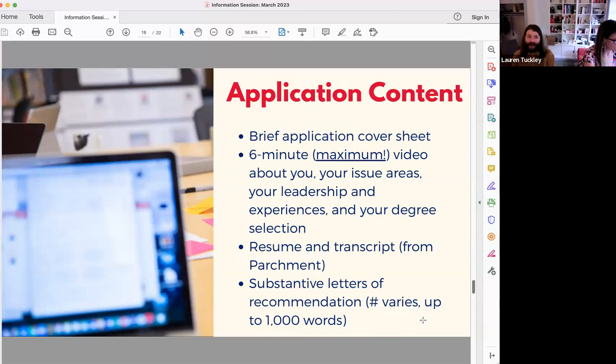Because we're asking for 8, if you're going for the Rhodes, 8 substantive letters of recommendation, which usually works out to being around 1,000 words. And why do we say that? That's to give your recommenders a guide. Because some recommenders, maybe they're from the hard sciences, or they're from the math department, and they're going to give you 2 lines that's like, terrific student, highly recommended. That to them might be an extremely positive letter of recommendation.